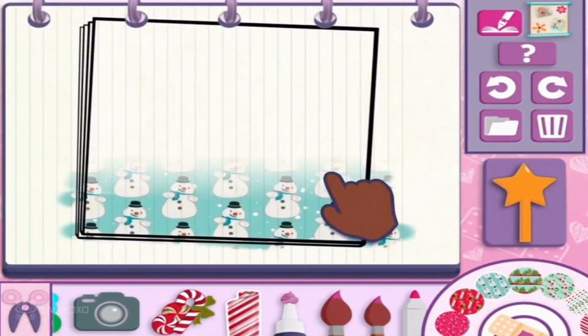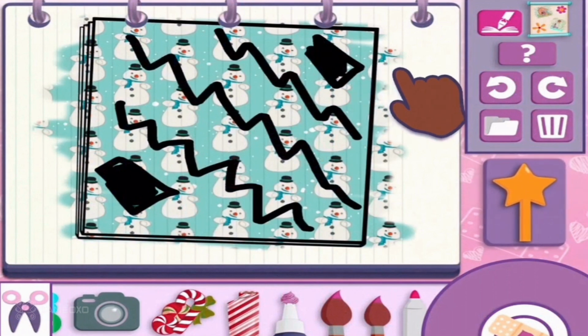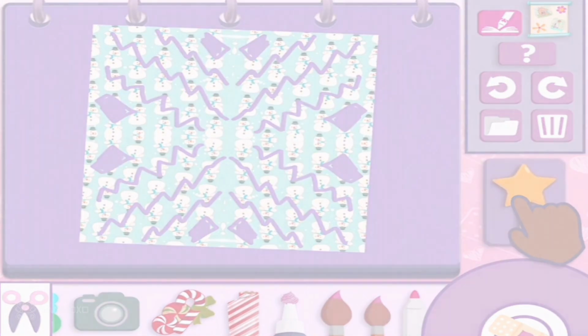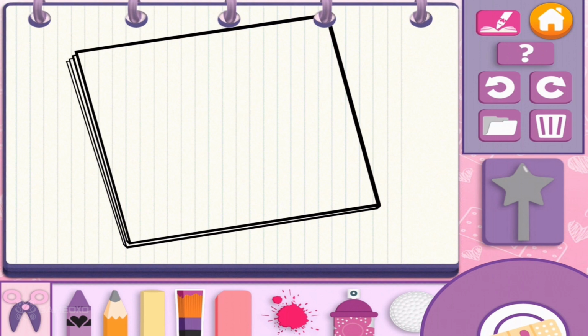We can use the safety scissors to cut out a snowflake like this. Take a folded piece of paper and cut out some holes. Wow! We have a snowflake! Snowflakes. The magic paintbrush.